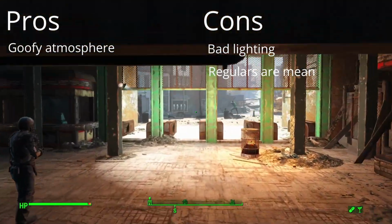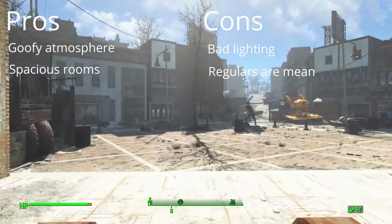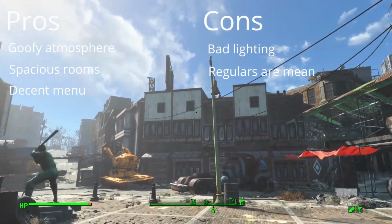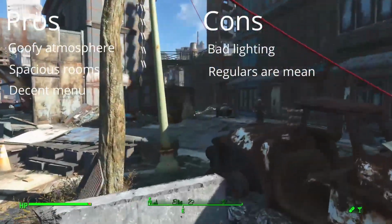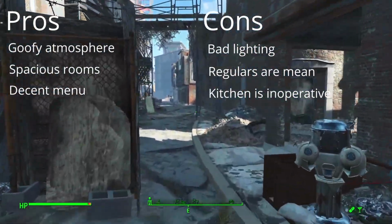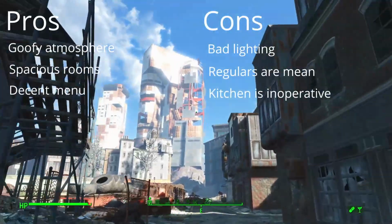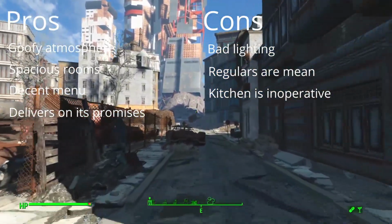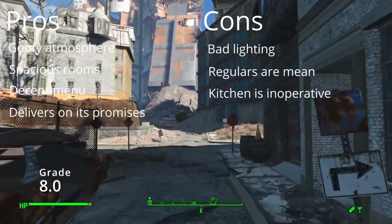The rooms available for rent are spacious and accommodating, if you can get past the paint peeling off the walls. The menu is decent, offering a selection of booze, food, and non-alcoholic options, but don't expect anything hot because the kitchen is completely inoperative. Overall, a completely functional experience and a nice stop if you're just passing through or need a place to stay for the night. Just be careful of the board games because I think that they're haunted. So I'm going to have to give the Dugout Inn an 8.0.